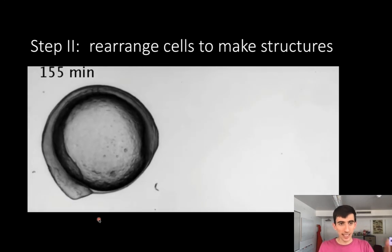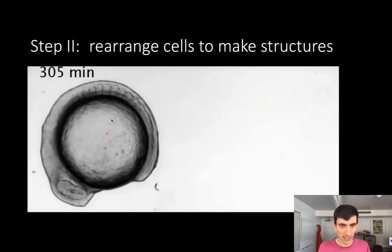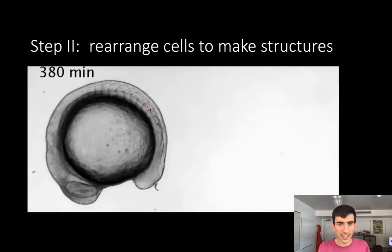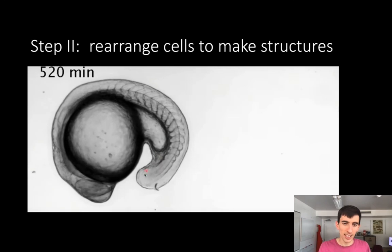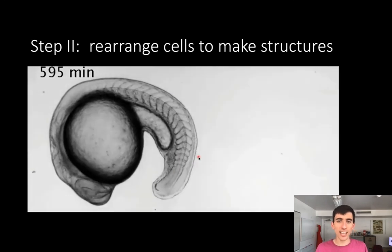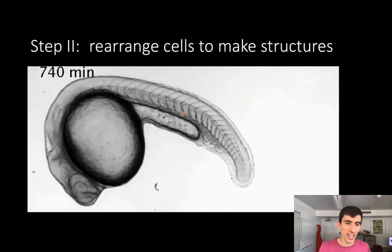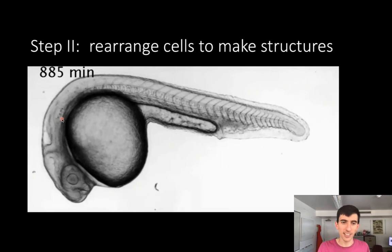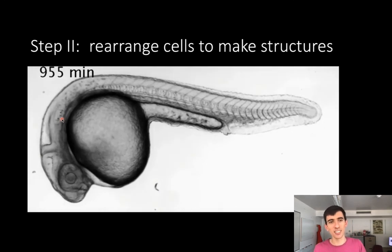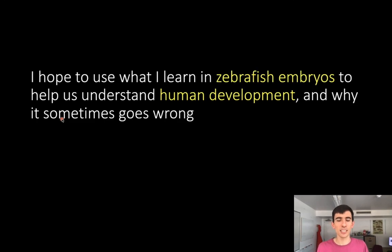And it happens quickly. This is just a few hours. We see the eye here is forming. We can see along here the ribs starting to form. And the tail is slowly growing outwards towards the end of the animal. Up here you can see the brain, and then also what is going to be the ear of this fish forming. And this has taken less than a day to happen. It is a remarkable process.